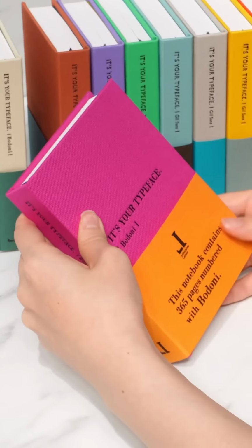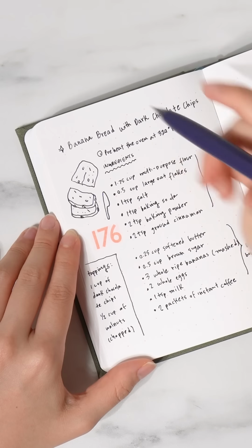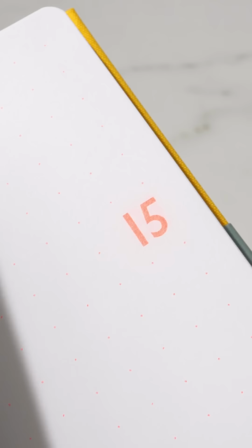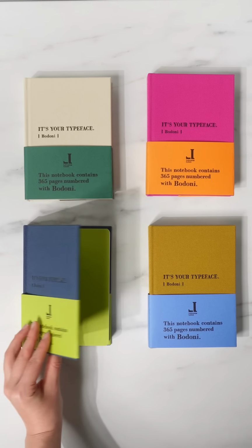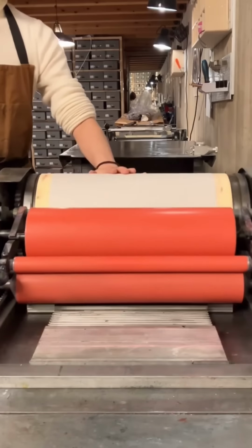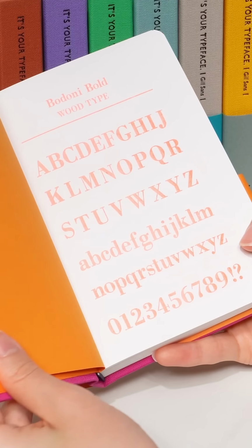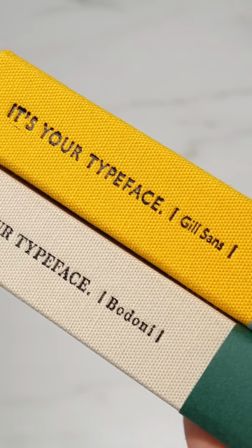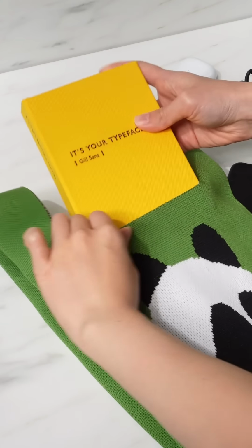This notebook is for you to write for the next 365 days. Whether it's a diary, a recipe book for your everyday cooking, to log the books you read, or to record your child's growth, it's a beautiful looking notebook made by a studio in Japan that specializes in letterpress and risograph printing. Each page is numbered in either Gill Sans or Bodoni font, which are all printed by risograph. The size of the notebook is just the perfect size for you to carry around and shouldn't be intimidating for you to record bits of your life.